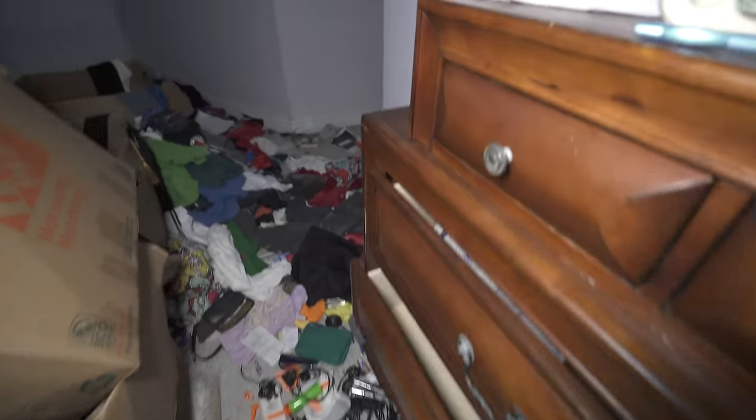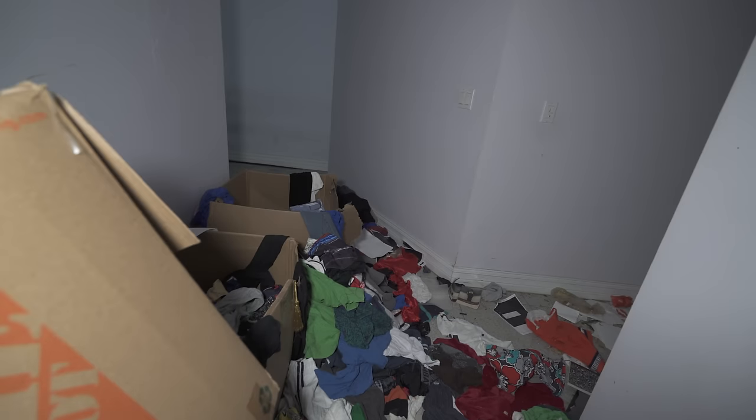Nothing's inside this dresser. This is a weird place to put a dresser because this is in the middle of a hallway. Why would you put a dresser in the middle of a hallway? Unless maybe you couldn't fit it in your bedroom. Well, other than that, I don't see any reason for it. It's crazy. All right, wrapping around right here.